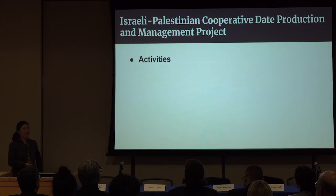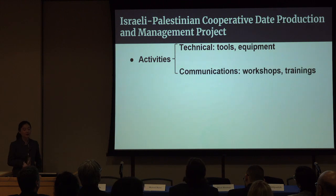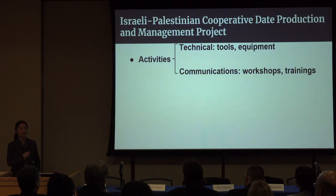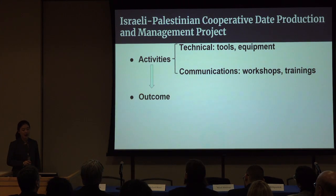For the activities, they have two components. The first one is the technical component. They are trying to bring tools and equipment to the people in the targeted areas. Not only that, they are also trying to increase communication between the peoples. They arrange workshops and trainings so that people can interact with each other more often. By providing these kinds of activities, they are trying to reach the outcomes.